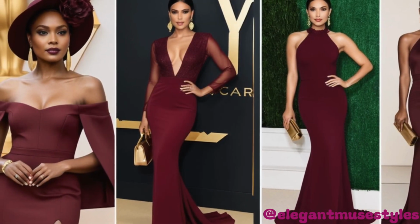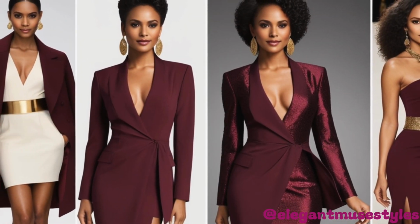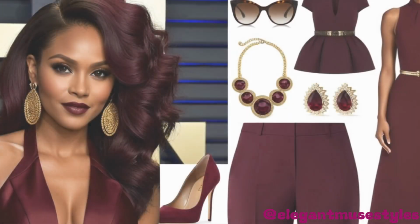You can even try it with mustard yellow. Try a tailored navy blazer for work, or switch it up with a navy evening gown for a formal event. It gives you that classy, polished look without feeling too predictable.